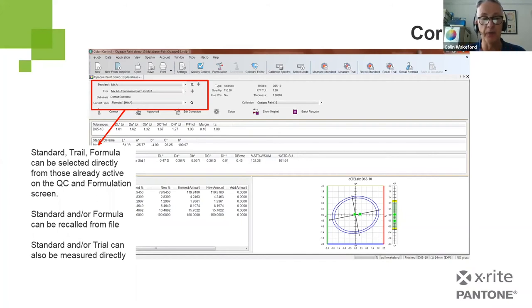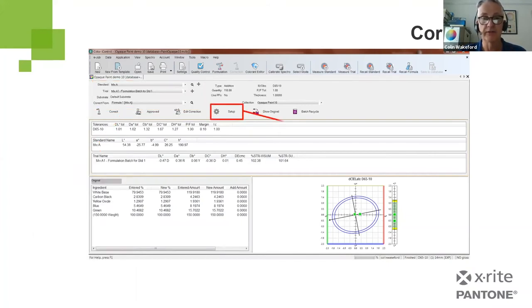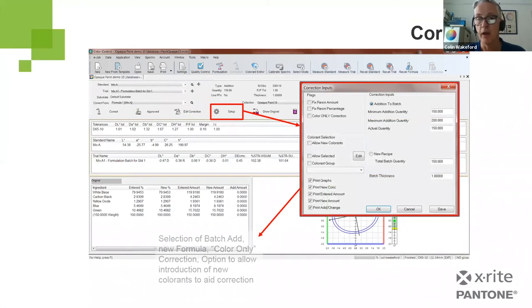And again, that can be customized to get the data we want to see. And we can choose whether we want to do an addition to batch or if we're just doing a small development amount for a new recipe, we might want to do a new recipe each time and just make it up from scratch. If it's an addition to batch, we've got minimum, maximum quantity, which allows us to take into account the headspace in a can. We don't want to end up with too much color on the floor of the lab. We can fix resin amount.